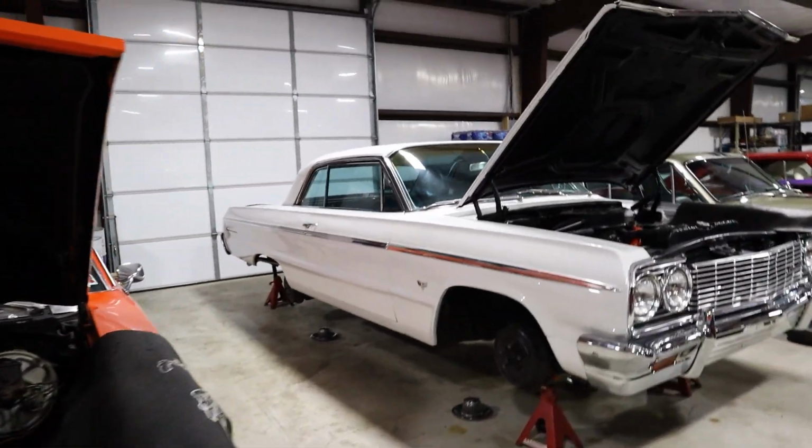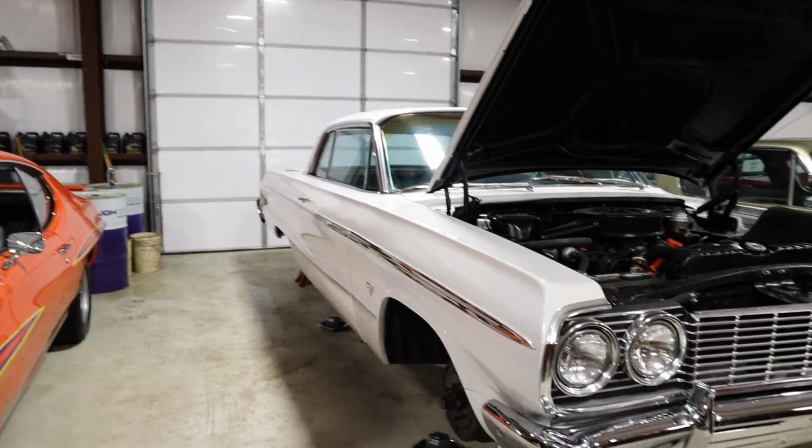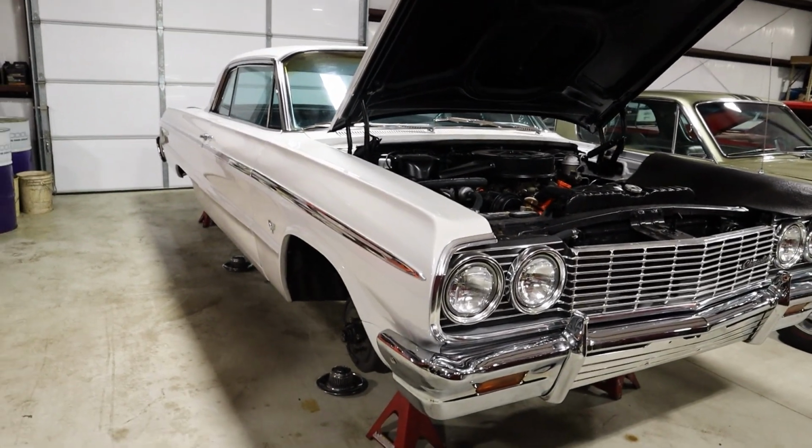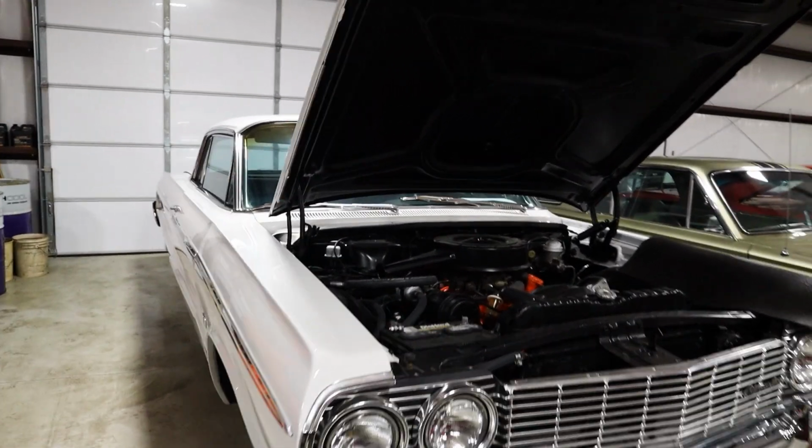Next car is an Impala, a '64 Impala. It's got some carburetor issues I've got to fix, putting new wheels and tires on it, and new bumper brackets on it. The bumpers were sitting kind of crooked. Put a new steering wheel on it, fix some wiring issues.